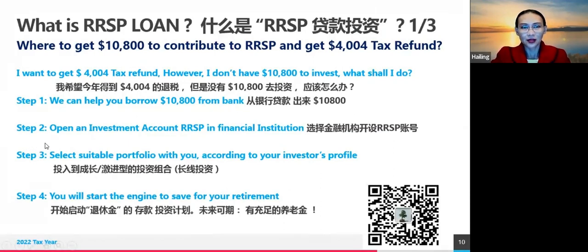And second, we can open your investment account if you don't have one. Then we will put it into the financial institution that we partner with, and then we create a portfolio for you. To create a suitable portfolio for every person, of course, we need to understand the investor's profile and know our clients. Then we have this engine to save for our retirement, so that we can make sure I will have sufficient retirement income, right? Later on, I'm going to show you how this money can grow for you.